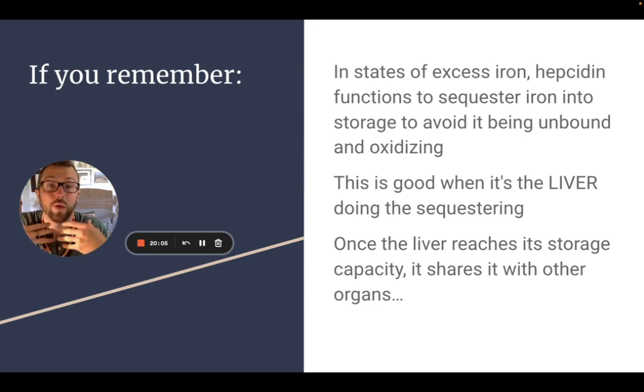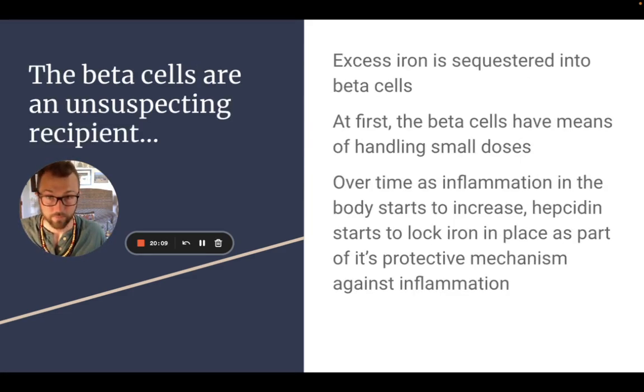But when that liver gets to a point where it starts to spill into other organs, the beta cells now all of a sudden, with the blessing of hepcidin, have the tools to take on more iron than they're ready for, right? So now that extra iron that the liver can't hold gets sequestered into the beta cells. And at first, the beta cells have some means of handling small doses, right? Transient. It's just a minor mechanism to make sure that that iron is held onto before it can be released as that inflammation is taken care of. But when you think of all the things that are causing inflammation in our body, the excess iron in and of itself, as well as the other pro-oxidant aspects of the things that we're eating, hepcidin starts to lock iron in place as part of its protective mechanism against inflammation.